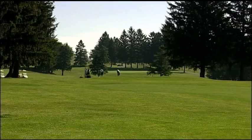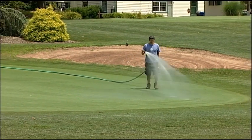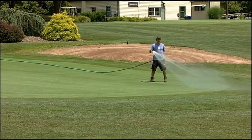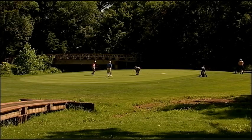Yeah, Ryan Royer, our superintendent, has been doing a phenomenal job, especially this week when it's been so hot. His staff has been doing a bang-up job to keep the turf cool. We're getting a lot of play, even with the heat, it's been awesome, and he does a great job. So we're all happy.